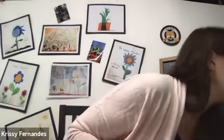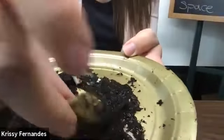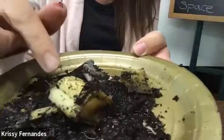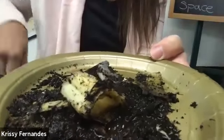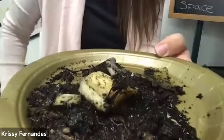So I have compost right here, a plate, there's some dirt on here. Do you guys see that? But I also have, this is actually husks from a corn on the cob. All right. And these things are being broken down into soil. And how are they being broken down into soil? What is helping them to break down from this into the brown dirt that we are used to? Do you guys know what does that?